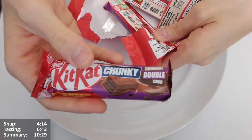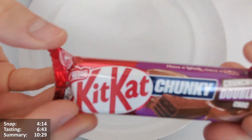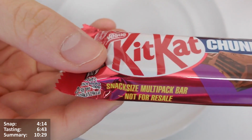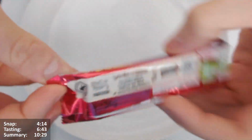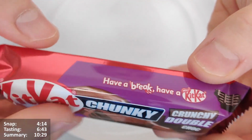So here's the actual product here. You see that purple colour to it. Looks very nice. Does it say multi-pack bar not for resale? Yes, it does. Okay, so snack size multi-pack bar. Snack size, you know. So that's what's annoying, isn't it? The multi-pack bars are smaller, you know what I mean? It is a bit frustrating, that, isn't it? You can see, I think it's quite a nice purple look. So I quite like the look of that.